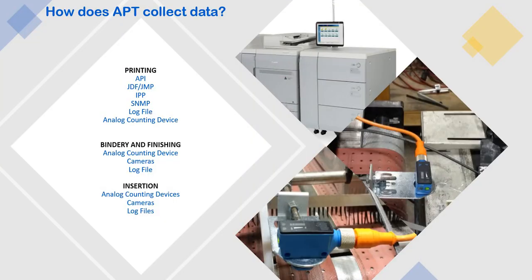So I'm sure that's a question that you have is, this sounds great, but how would it work in my environment? Well, there's a lot of different ways to go and get data. So from a print standpoint, when you talk about digital presses and some of the inkjet technology, APIs, JDF, JMF, SNMP, IPP, log files, analog counting devices are all means of getting that data on the floor.